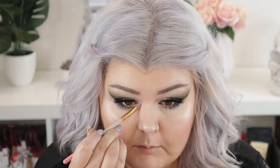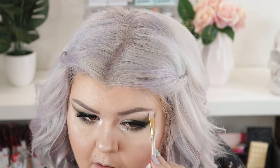Ooh, what has happened? I love a strong highlight, but on this tan of skin that looks, this is too much. I feel like this whole video is just me making mistakes and trying to fix them. I'm just popping that same highlighter on the inner corner. There. I think I want to highlight my brow bone a little bit too. Let's just bring her up even more right here.